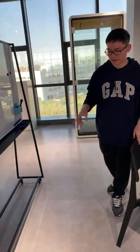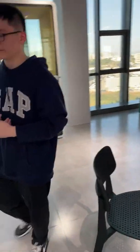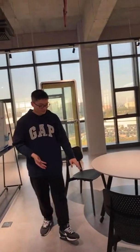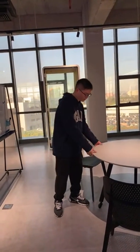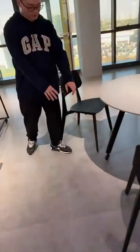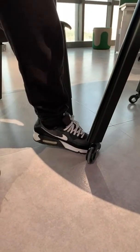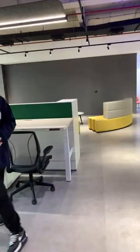Because everything here, even the writing board, the chairs and the table, comes with casters. Whenever you need to collaborate with co-workers or with higher managers, you can easily move them right here with the casters. Once you find the perfect spot, you can just lock them up, because all the casters are lockable. You just step on it, there's a lock right there. To unlock it, just press this button right here, or step on it to unlock it, and then you can remove the table. So this area is pretty flexible. They could be mobile or stationary at the same time.